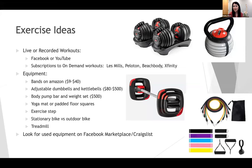You may want to invest in something like a yoga mat. Again, Amazon or even HomeSense, Home Goods, or Marshalls have them pretty cheap. Or if you go to a Home Depot type store, they have those padded floor squares. I think you can get a pack of four for $8. In your garage or basement, you can create a little exercise corner with a nice soft padded floor. You can purchase things like exercise steps, stationary bikes, treadmills. Again, it's how much are you willing to invest? But there's tons of options out there.